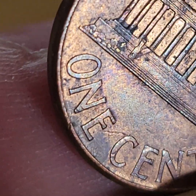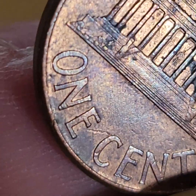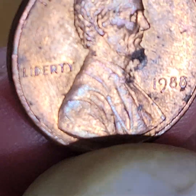This looks bagged. Let me look at the front. Has a bag mark on it, I think. That's what it looks like to me. You know, I got hit by other coins. Let me know in the comments below if you think that's bagged. Two coppers so far. That's it. Right? It's just two coppers.